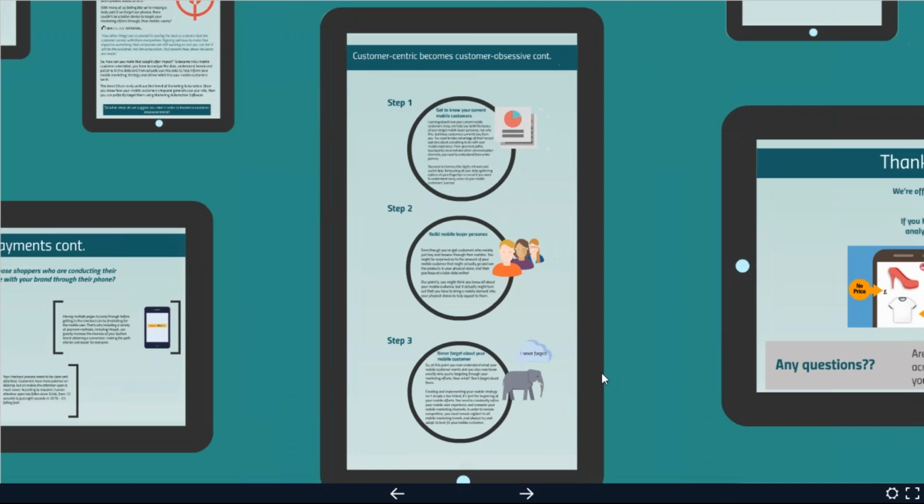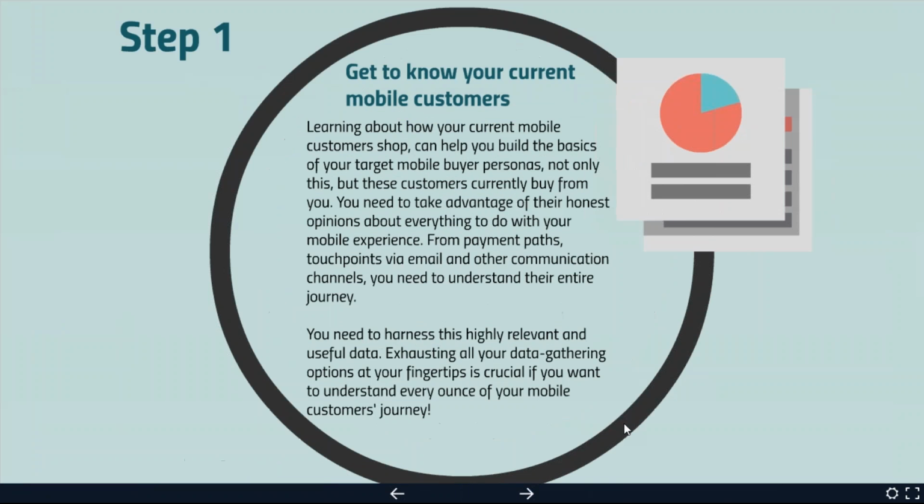Let's jump on. Okay, so we just want to dig a little bit deeper into the customer-centric side of things. It's a bit of a big topic, really, when you start to think, okay, so how do we become customer obsessive? It sounds like one of those words that a lot of marketing people throw out there and then disappear under a rock. So let's just look at it in three separate stages, essentially.